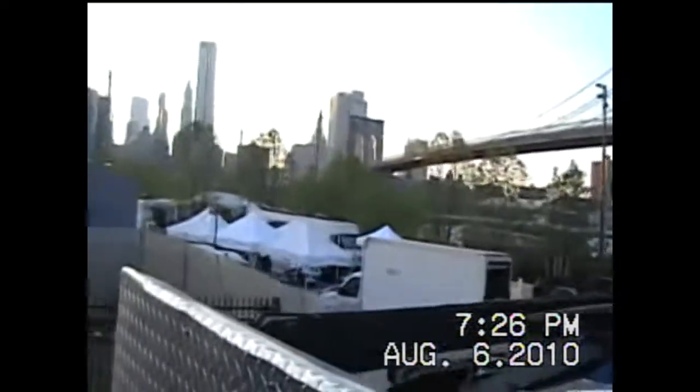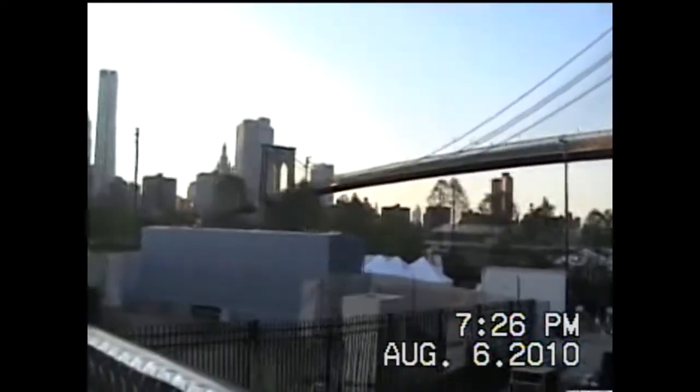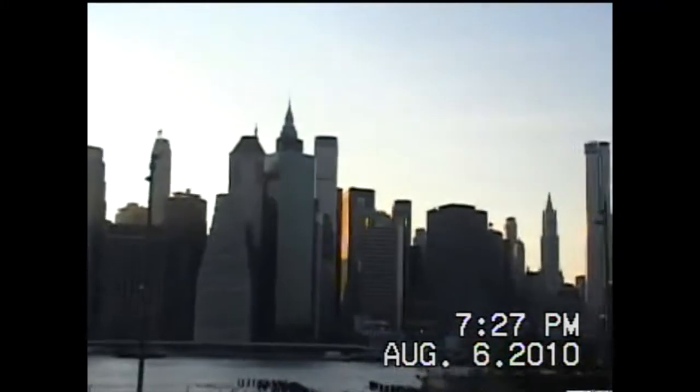Yeah, they film movies all over the city these days. Oh, it looks like it's in a cramped parking space. Go down and talk to the driver for a second.